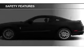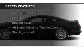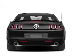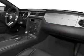Safety was made a priority with these features: side airbags, brake assist, traction control, stability control, a passenger airbag, low tire pressure warning. Let us put you in the driver's seat today.